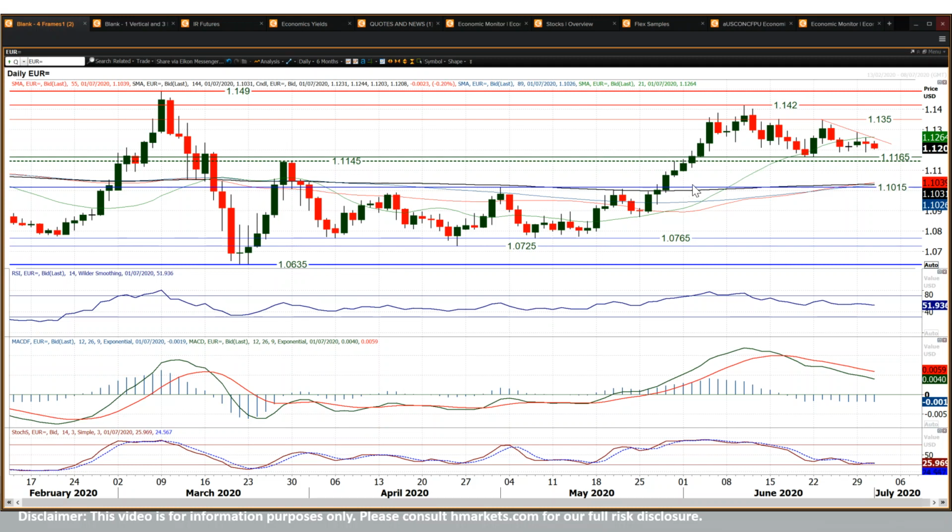Ultimately, I still see Eurodollar as a buying opportunity into weakness on a medium to longer term basis. I think it's going to be going higher through this year and testing the highs again, 1149, but just at the moment it's struggling for traction. 1165, sorry, 1165 obviously is that initial support we are looking out for, though.